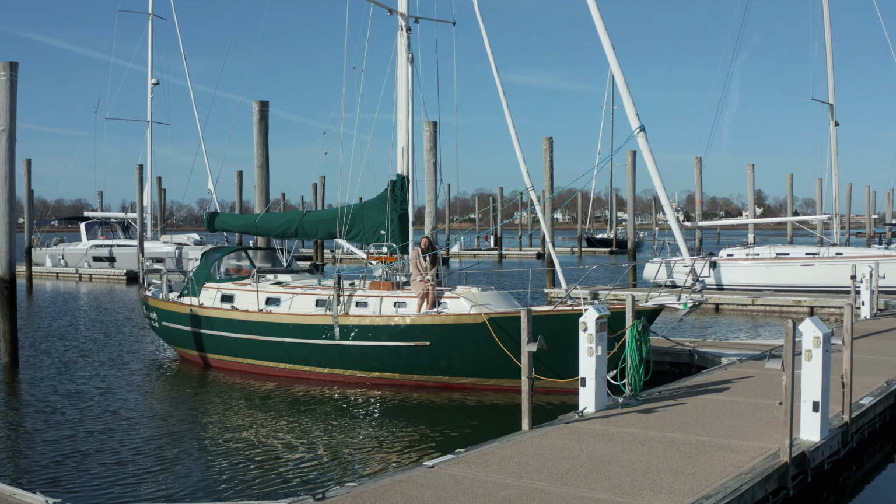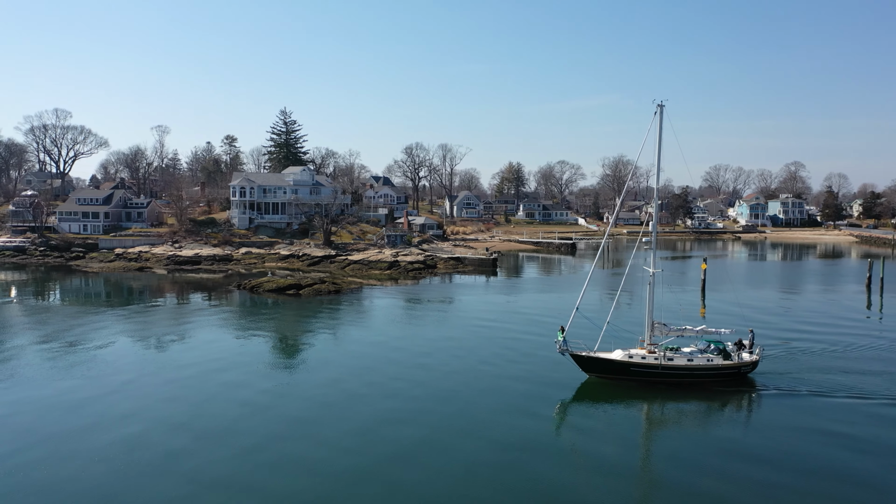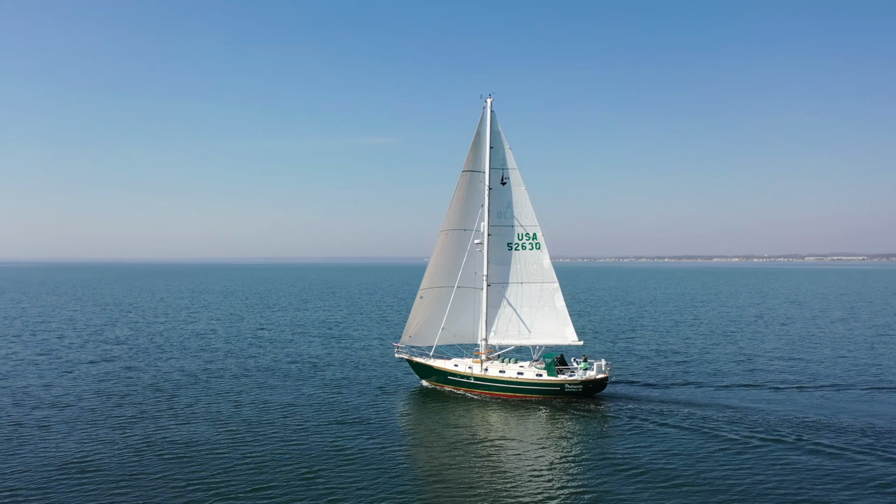We just bought our dream blue water sailboat called Atticus 2, and we're working hard to transform her from a weekend cruiser into a long-distance offshore voyager.